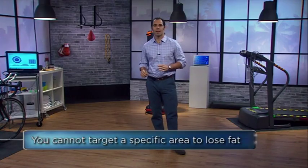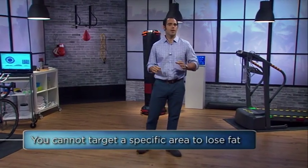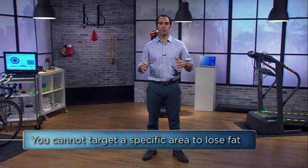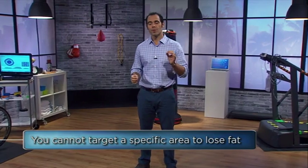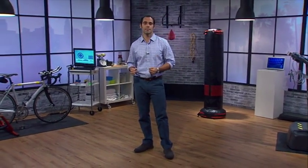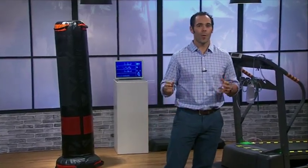There's no such thing as a spot reduction. You cannot work out specifically at your stomach or your arms and expect to lose fat from those areas only. I realize this goes against many TV and magazine advertisements. But trust me, when we lose fat weight, it's not solely coming from the areas that we work out. So you might ask, where does most of fat loss occur? And what dictates where this fat loss will come from?